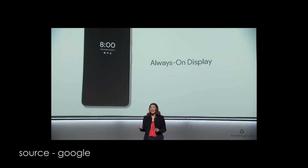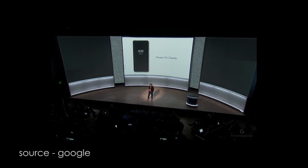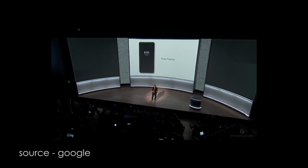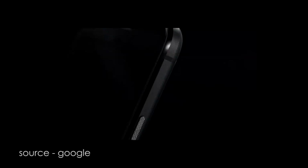And to me, these two phones should be priced around, the Pixel 2 should be priced at $500 and the Pixel 2 XL should only be priced at $650. Not only that, Google made fun of Apple for removing the 3.5mm headphone jack.